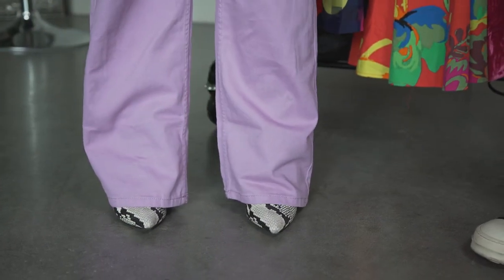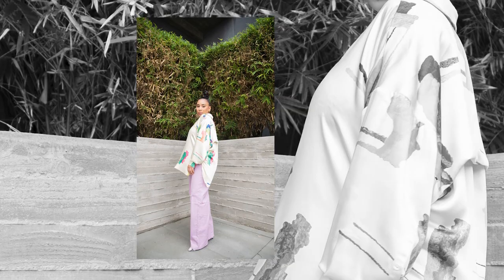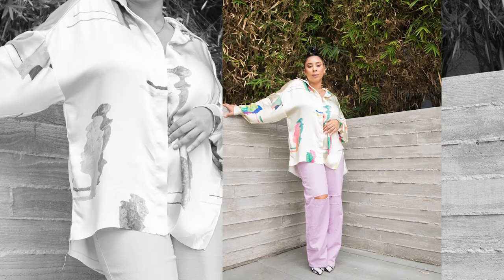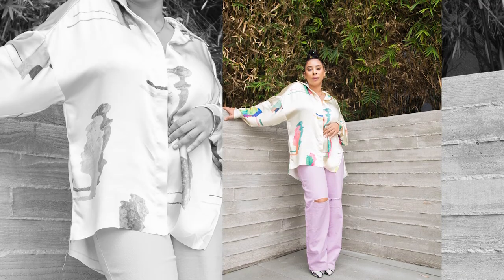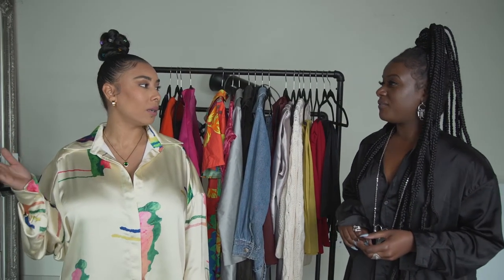It's a super fun, flirty look. Yes, and it's perfect. So the shirt was $38 from Wasteland. The pants were $17 from H&M. Boots were $100. This was $45. So yeah, another $250 look.